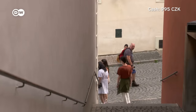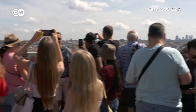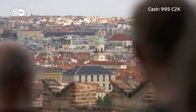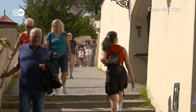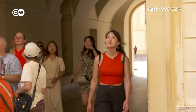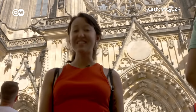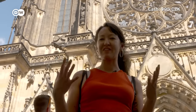Roaming the grounds of the Prague Castle is free of charge. Exploring the open space and taking in the sights from the outside alone is already impressive. This is one of my favorite moments. Walking out in front of the cathedral, you just get this overwhelming feeling of the immensity and the stunning architecture. I just love it.